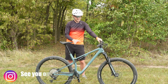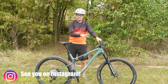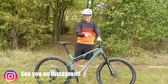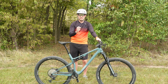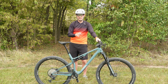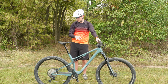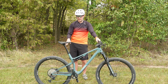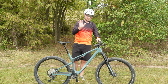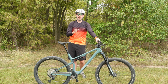So there you go, guys. This is the Superior XF 979 Trail. They do have several other models in this XF Trail lineup, but I think that the 979 is in the sweet spot. And right now, coming in at $2,399 for a carbon frame, good quality suspension, high-end drivetrain, great dropper post, awesome seat. It's unbelievable what you're getting for $2,399.